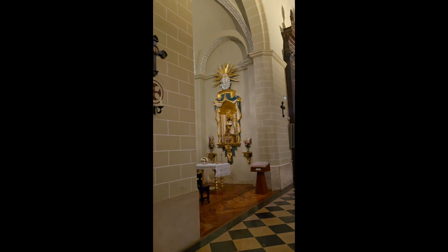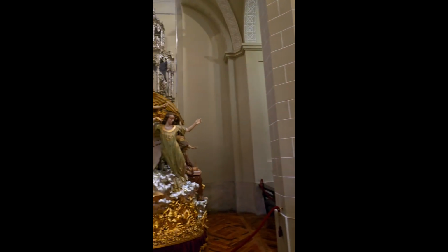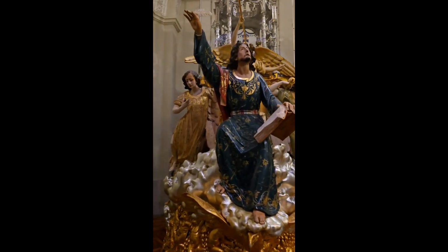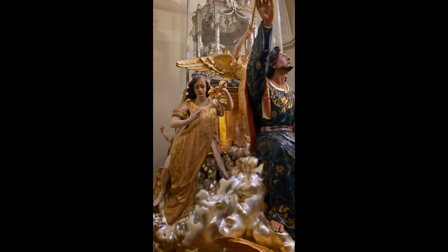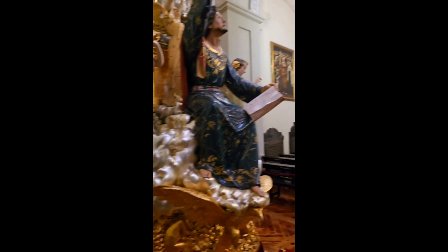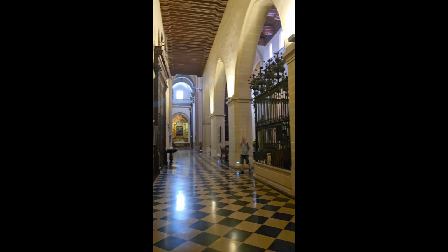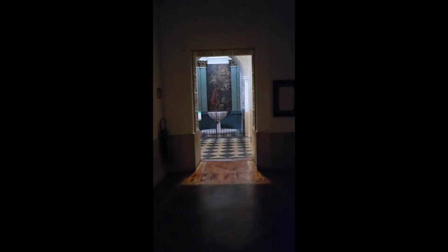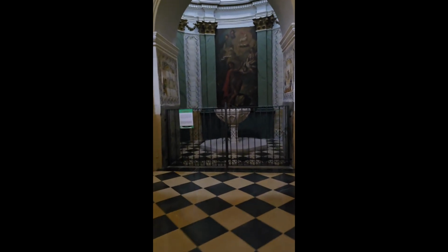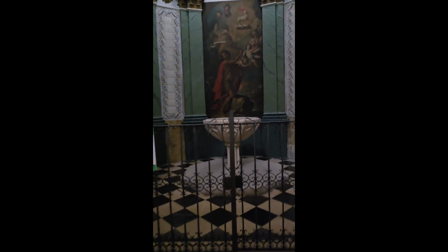So as cathedrals go, not the largest by any means, but it's very well looked after, curated. And yeah, some beautiful things here. Absolutely gorgeous. So, I think I shall, oh, it looks dark in here, I'll have to have a quick look in here, then I think I'll go over to the museum. Looks like the font.